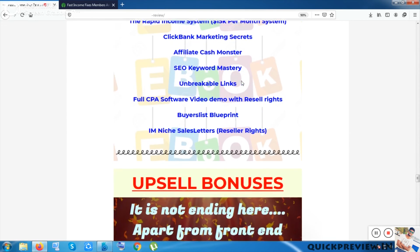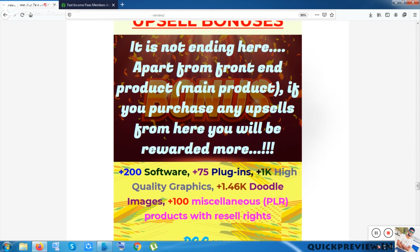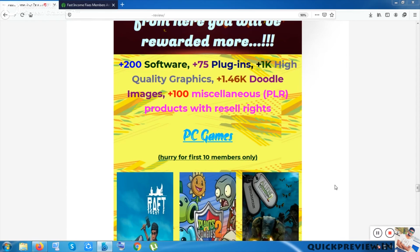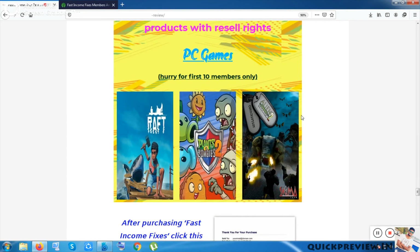You will be given also ebooks, and most importantly, if you purchase any upsell of this product from my website, as the upsell is costlier than the front end product, you will be given more. You will be given 200 plus software totally free, 75 plus plugins, 1K plus high quality graphics, 1.46K doodle character images, 100 plus miscellaneous products with resell rights, which you can resell as if you are the owner, and also 3 PC games, but that is restricted to the first 10 members only, because those who come first should be served first. That is my philosophy.